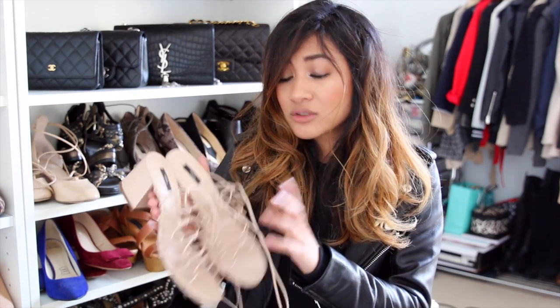I'll put the link in the info bar below if it's still available. But yeah, they are all the rage at the moment, and you see them all over Instagram. So if you haven't tried them on in store, go ahead and do so. Otherwise, you can purchase them online, and they are quite affordable. So love them.